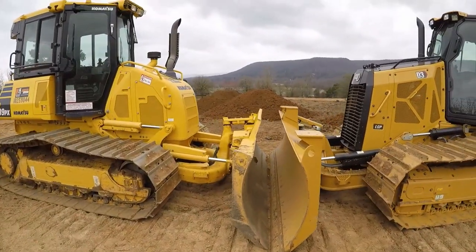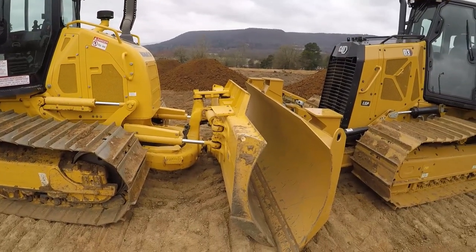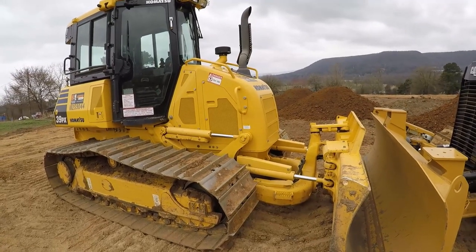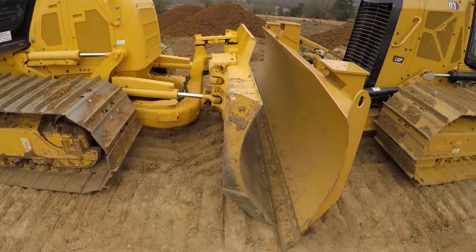Talk about these dozers for a minute. I'm fixing to get on this Komatsu and run it some more. Komatsu dislikes: to me, it just looks a little different, which ain't a big deal, but just different. Takes some getting used to.